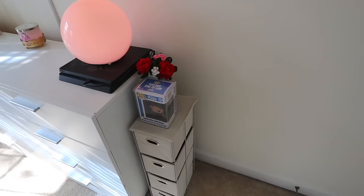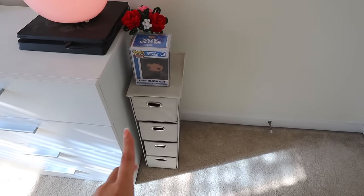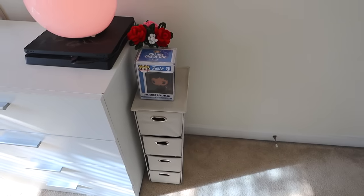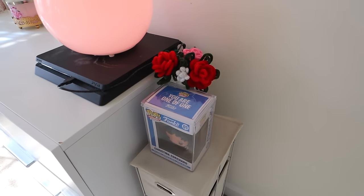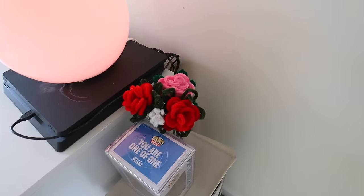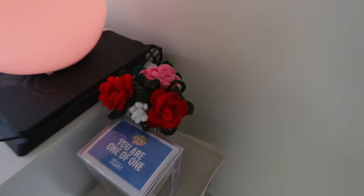And then over here, I just have some random stuff. So this little drawer unit I got from Aldi. This was literally an Aldi find when I was in college, and I still like having it around. It's a nice pretty beige color, and it holds some of my stuff. So I kept that there. And then on top of that, I have my cute little graduation pop Funko from Andrew. And then Valentine's Day, he also made me this bouquet of roses out of pipe cleaners, so I wanted to have that out because they're so cute.